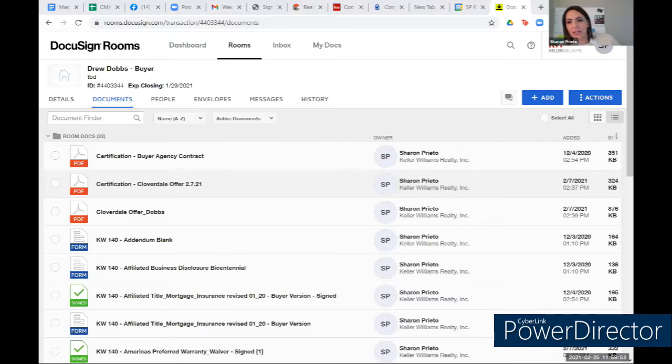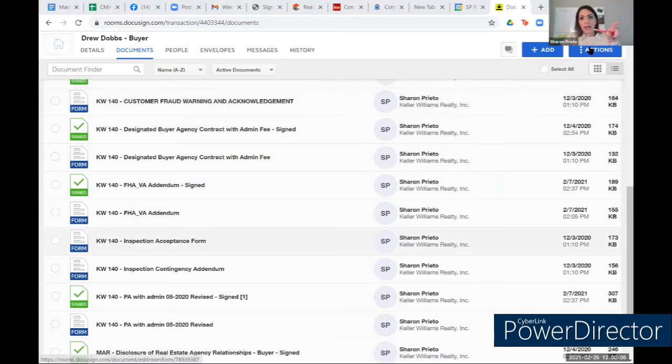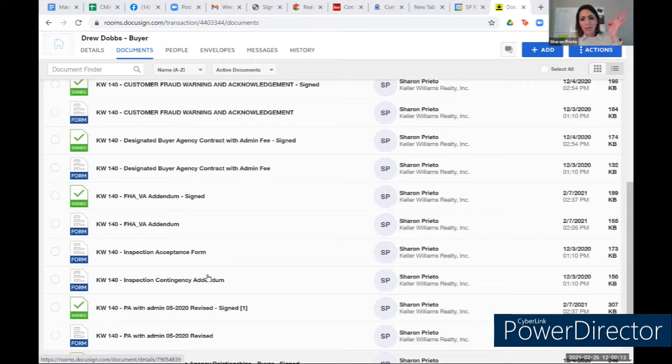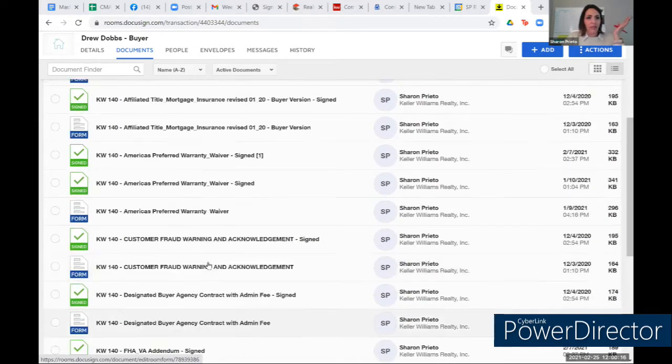Okay. Can you guys see this? So this is just the documents section. Phil, to what you were saying, I also go in here and I will upload my client's pre-approval letter sometimes. Or I can just attach it in my email as a separate document. It doesn't have to necessarily be part of the whole PDF.